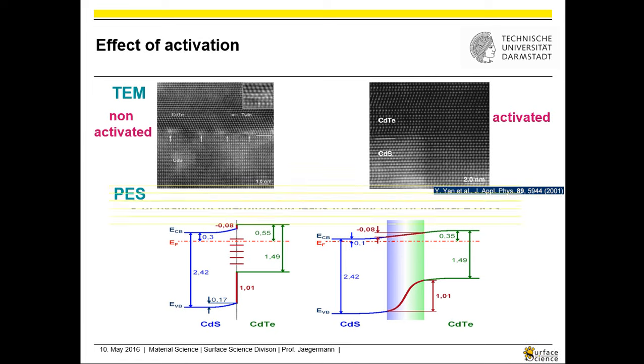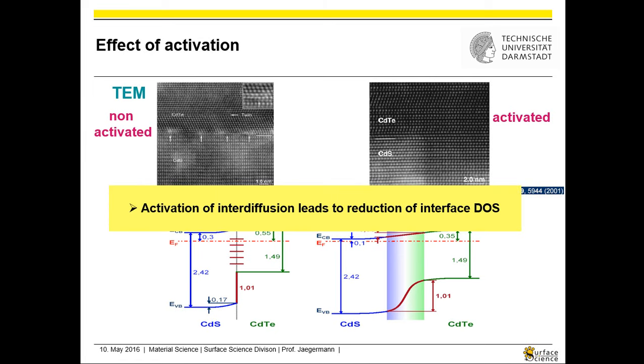That means the activation of the interdiffusion leads to a reduction of the interface density of states, and this is very important for a combination of a thin film material with the contact phase being a TCO or whatever. And here you need the cadmium sulfide, because you will not have an interdiffusion of the cadmium telluride with the TCO, which would overcome the defects.